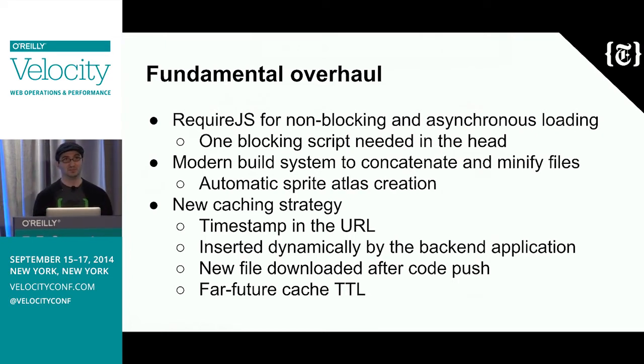Finally, we implemented a new caching strategy. This is a best practice. We put a build timestamp in the URL of the file that we've created, and that timestamp is inserted dynamically on the server side. So every time we make a code push, every time we change the build ID, a new file is downloaded, and we can set a really long cache timeout on it because we only want them to download it when we change the code.